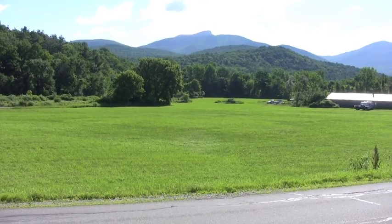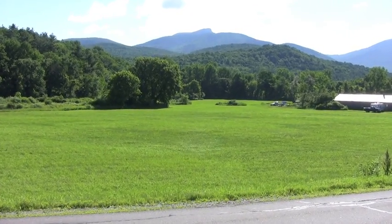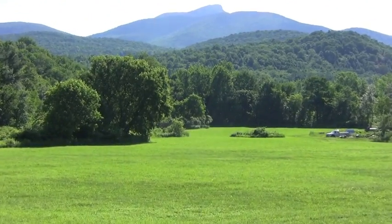You can see the south face of the mountain. And here's one more full view of the mountain. Clouds are totally gone from the top now.